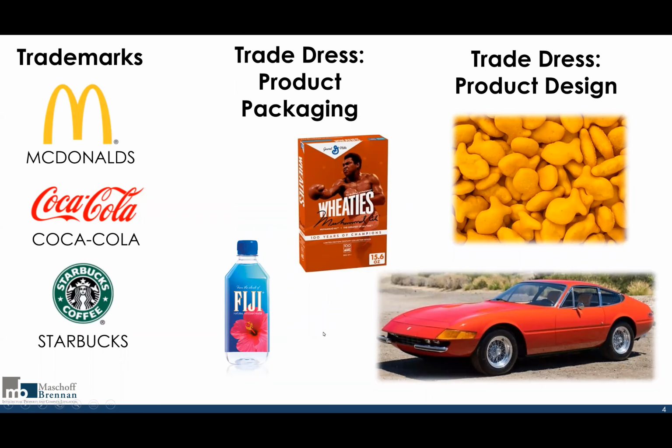So this is a slide that just gives you a high-level overview of the types of source identifiers. You're probably all familiar with trademarks already. That's a symbol or a word that you use to identify your goods and services. But we're going to talk about trade dress and the two different branches that exist in trade dress law. Product packaging, you see the images there of the Wheaties box and the Fiji bottle. And product design. So those are the examples there, the Pepperidge Farm Goldfish and that Ferrari Daytona. Yeah, I'm glad you got the Daytona in there. And we got it right.